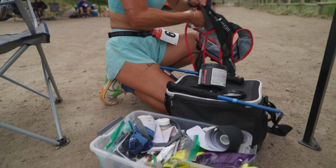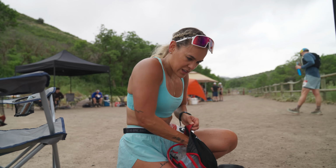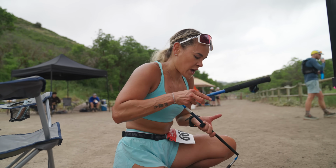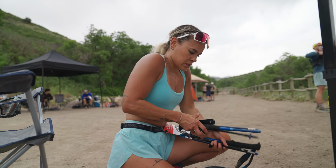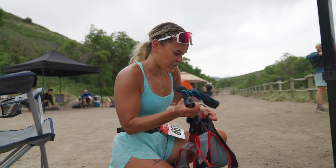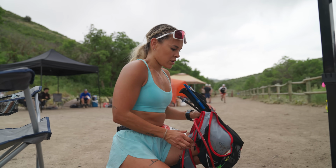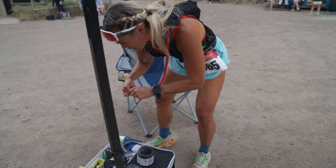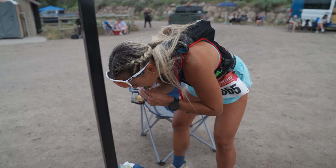But I'm feeling not too bad, so I'm kind of like in the zone now. And cloud cover is making it so much better. I'm so grateful for that. Yeah. And then this section is 6 miles. 4.8. Oh my god, I shouldn't have taken so much water. I might not refill on the next loop. All right, let's go.